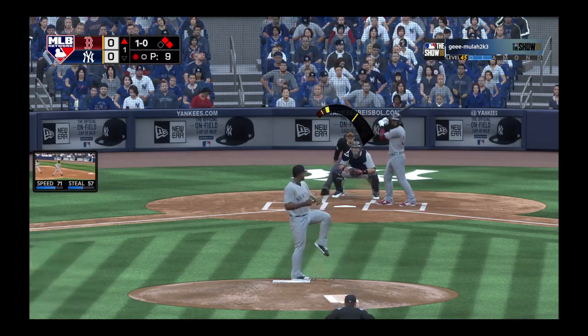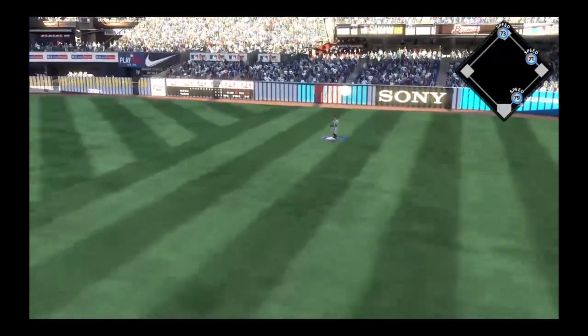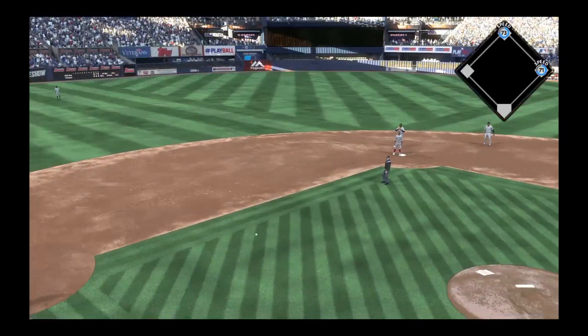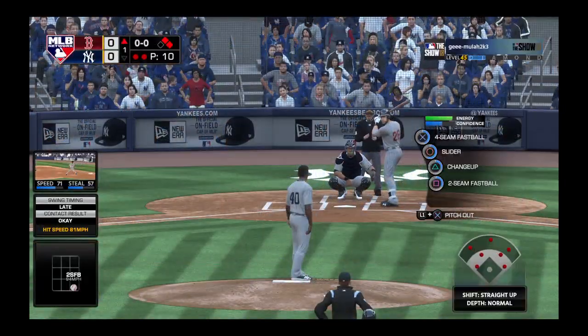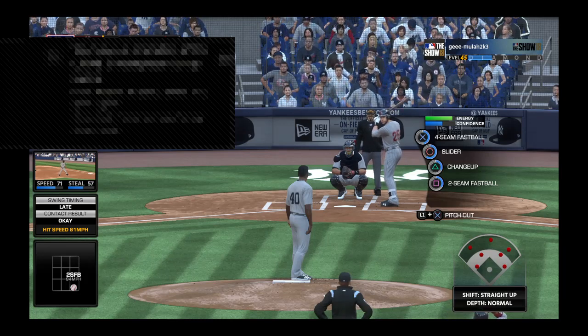It's 1-0. Previous history with Luis Severino. He's just 1 for 6. Hit the other way out toward right field. Judge is right there as he takes it for the second out. For the plate now is the designated hitter, J.D. Martinez. Great chance to drive in a run here in the early going.